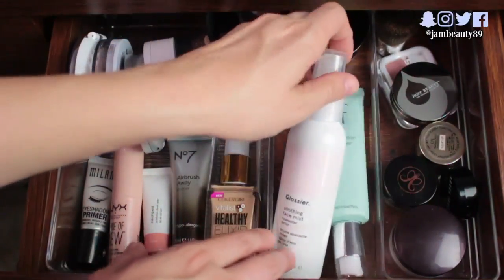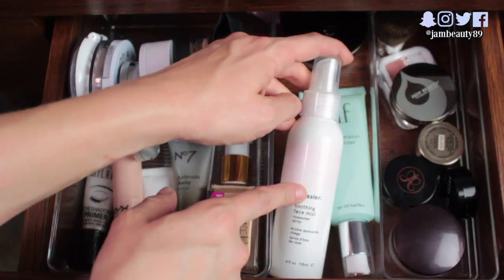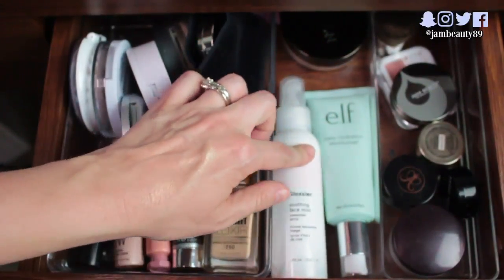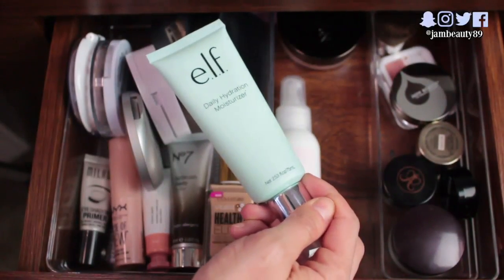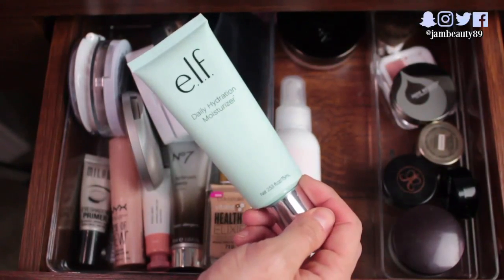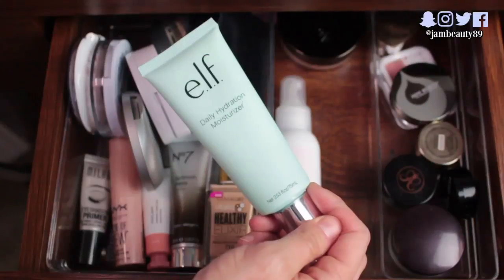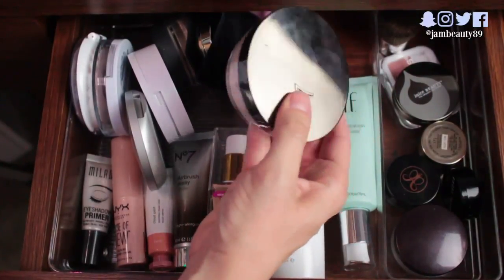And I've got my Glossier Soothing Face Mist Rose Water Spray. This stuff smells beautiful. It smells like roses and it just feels really good on the face. I've been using that in the afternoons, just to spritz on my face. Then the e.l.f. Daily Hydration Moisturizer I've been using. I really like this stuff. It sinks into the skin really quickly, which is nice. So you can put it on under makeup and you don't have to wait a long time for it to sink in. I also have my No7 loose setting powder, just because again, I felt like it was getting lost in my collection.